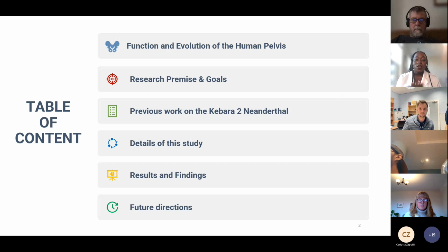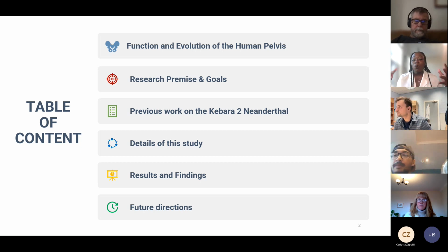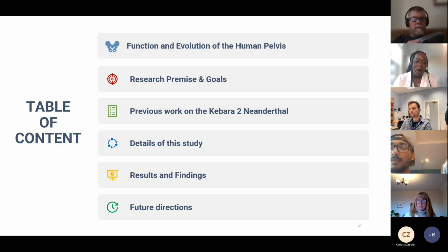For this talk, I'm going to go over the function and the evolution of the human pelvis. I'm sure not all of you have spent the last couple of years obsessing over it, so I'll do a brief overview of that. Then I'll talk about what really sparked this research project: what's the premise and what were my overall goals? Then I'll talk a little bit about my previous work with Kabara 2 and how that led to this particular project, go over the details of this study, our results, our findings, and where we see this going from here.